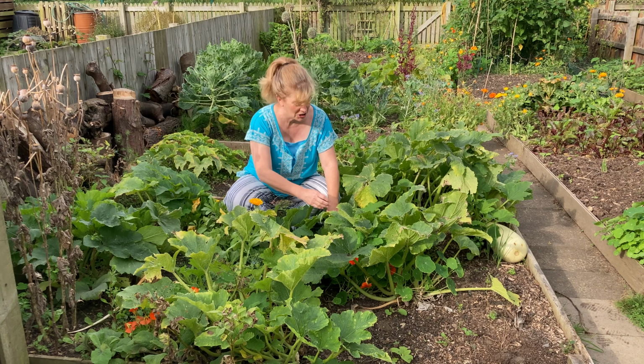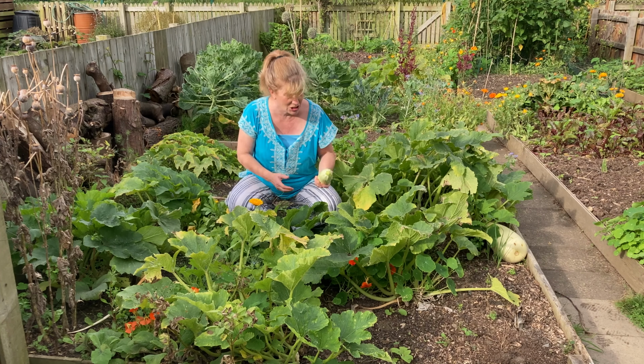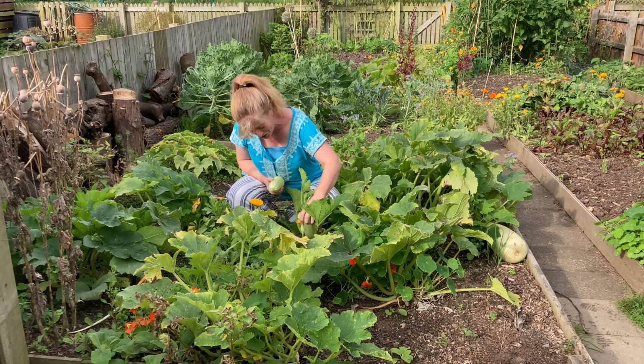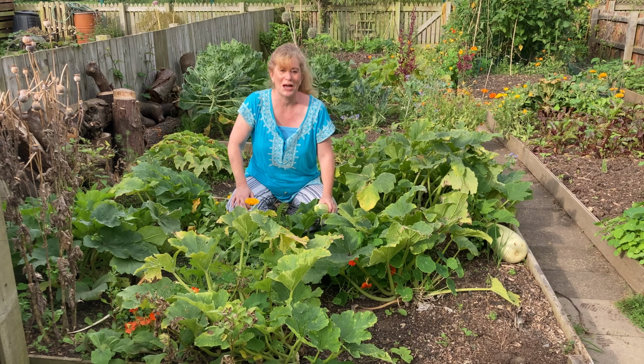As I say, a lot of things have changed in the allotment over the last month, but one thing that hasn't changed is that I'm still picking courgettes. Lord have mercy, I've just got so many. Definitely got enough courgettes in the freezer now, I would think until next year.